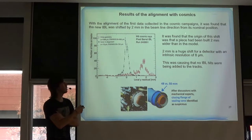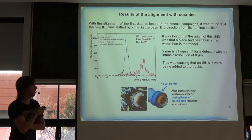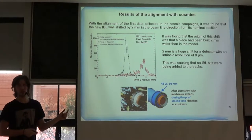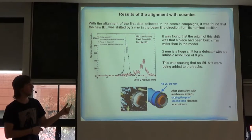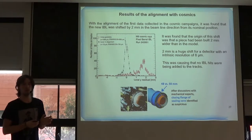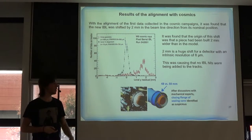With the first data that we collected during these cosmic campaigns, an important point is that we detected an error in the building of one of the pieces of the IBL, because in reality we have a piece that was 2 millimeters wider than what appeared in the design, and this made the IBL be translated 2 millimeters along the beam pipe.